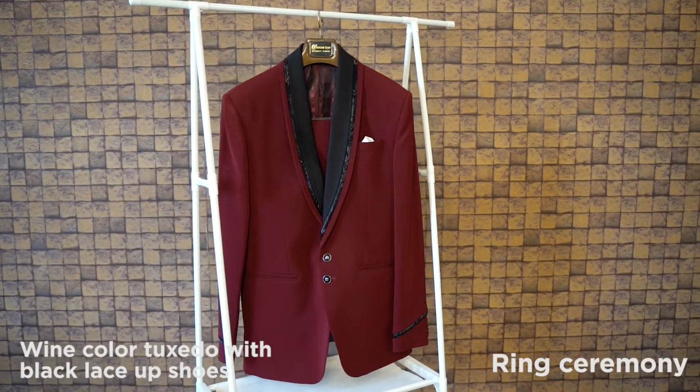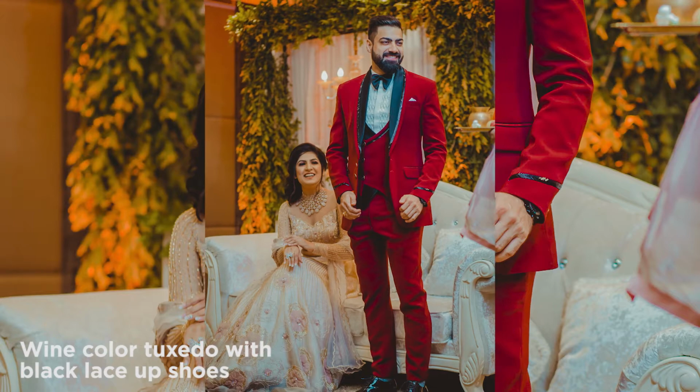My wife and I started working on our outfits as soon as the dates for all the functions were decided. We got engaged in the month of October while the wedding was in December, so we got a lead time in between for about a month and a half. I wore a tux, a wine-colored one, with black lace-up shoes. My ideal choice would have been to wear a black tuxedo, but as I told you before, the first problem with Indian traditions is that you're not allowed to wear black, so I went for the wine color instead.